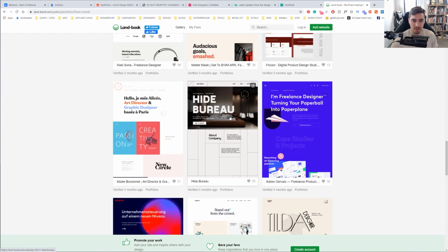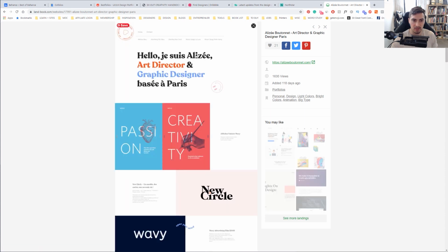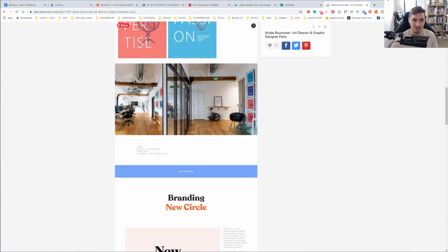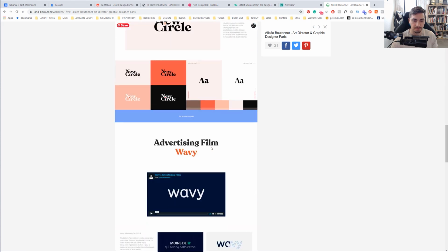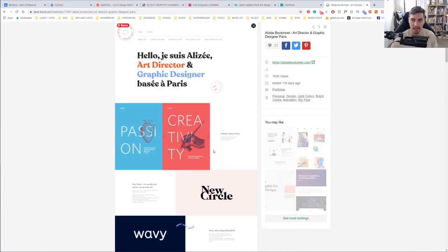But there's heaps of stuff here. That's cool. Let's check out this one. And hello. Oh, it's actually, I think that's Spanish. I don't know. But this looks awesome. Oh, amazing studio as well. Beautiful. So that's another one. Just great for landing pages, looking at portfolios. So those are my top picks if you want to find some portfolio inspiration for your website.